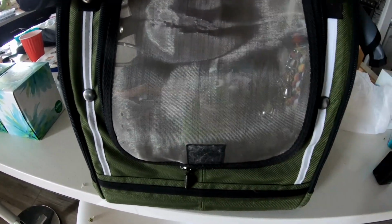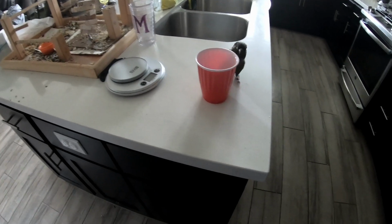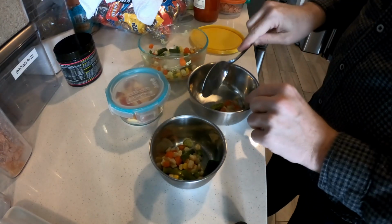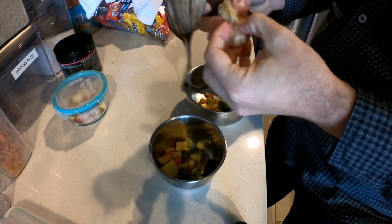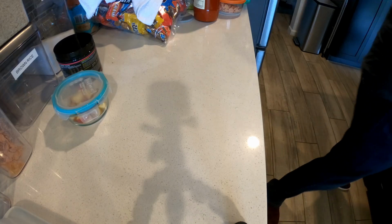Come on out. It's morning time. I'm gonna go to the main cage. Good bird. Now, I see what you're doing. I'm fixing your breakfast. You just have to be patient. Yeah, I know. I know. What's it? You don't know about this camera, do you?